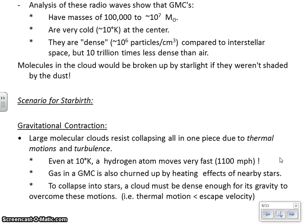So to collapse into stars, a cloud has to be dense enough for the gravity to overcome these random motions, the motions of the temperature and the motions caused by turbulence. Both of these motions are resisting collapse. You have to have this thermal motion less than escape velocity, less than the velocity that you would normally have to go to escape the clump.